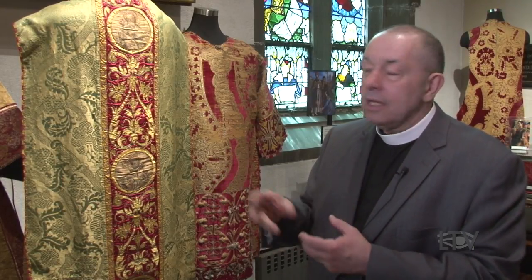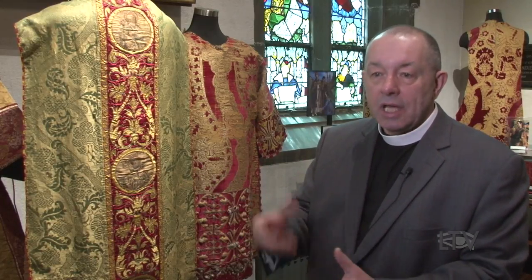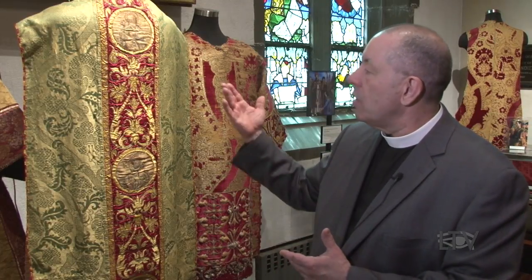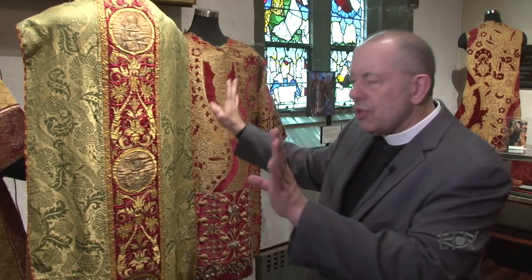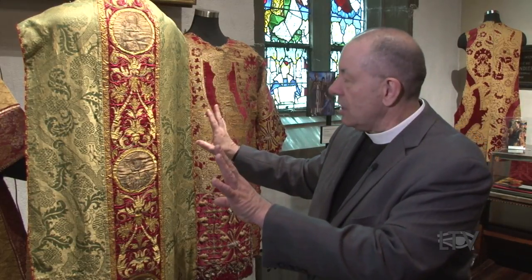They'd take it out, bring it to the gold person, who would then melt it down and give you that weight in money. And that would be one of the beauties of this for me, is that you have a presaging of our liturgical colors today.